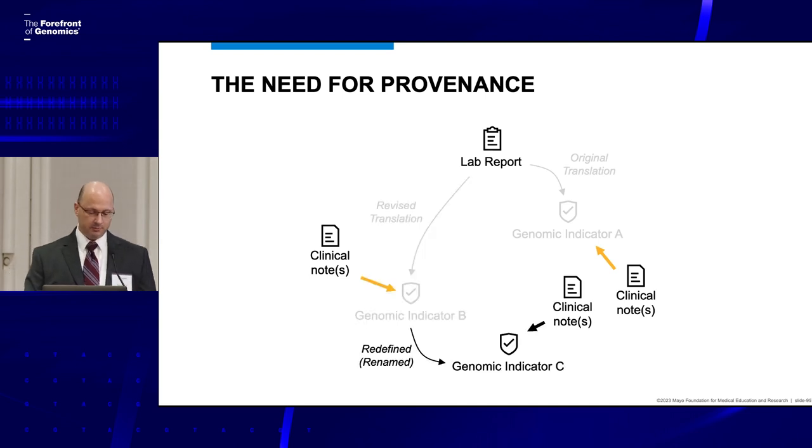Moving forward through time, B is now deprecated. C arrives. A new clinical note is written. Links and back references from the others are now broken. Now imagine what would happen if genomic indicator A was shared with another health system when it first was applied.